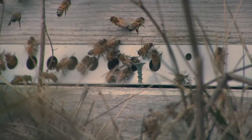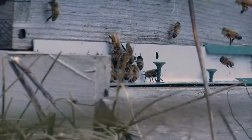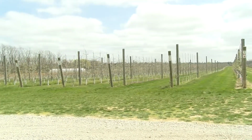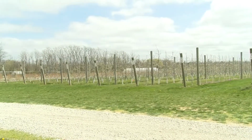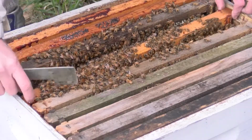Bees are known for pollinating fruits and vegetables and are an important part of the food cycle. The most well-known pollinators are honeybees, yet they face many obstacles in their survival. According to a 2016 report by the United States Department of Agriculture, nearly 44% of the honeybees in the U.S. disappeared during the 2016 winter, and researchers are still trying to figure out why.